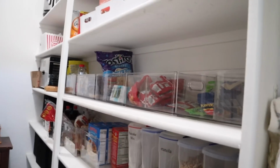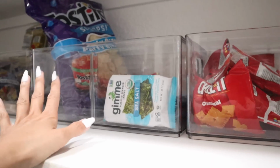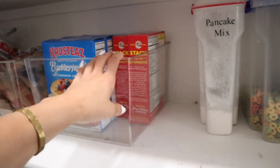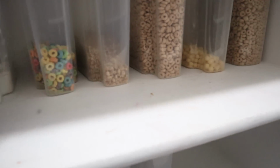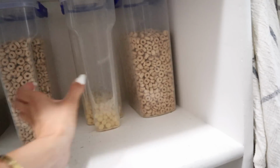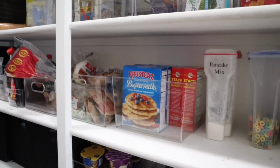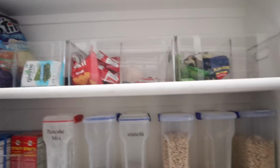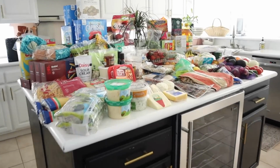Kids' snacks are getting a little low, so I'm just gonna organize all of this again, get everything nice and tidy. We have plenty of pancake mix. I might even come in here. I don't know if we're gonna get around to it today, but just kind of clean all this up and get everything reorganized because it's a bit of a mess in here, and I really want this to be nice and clean by the time we go back to school.